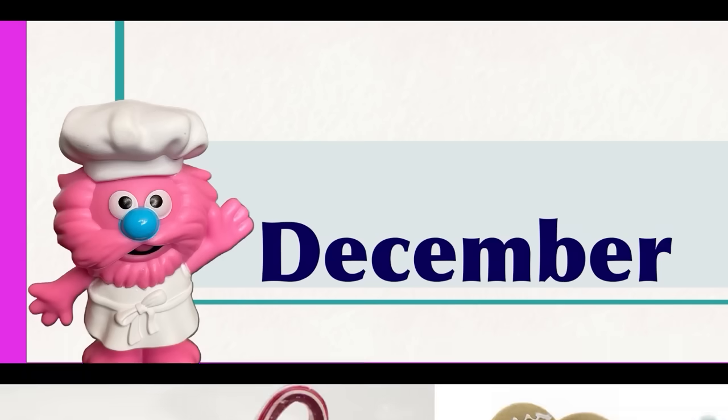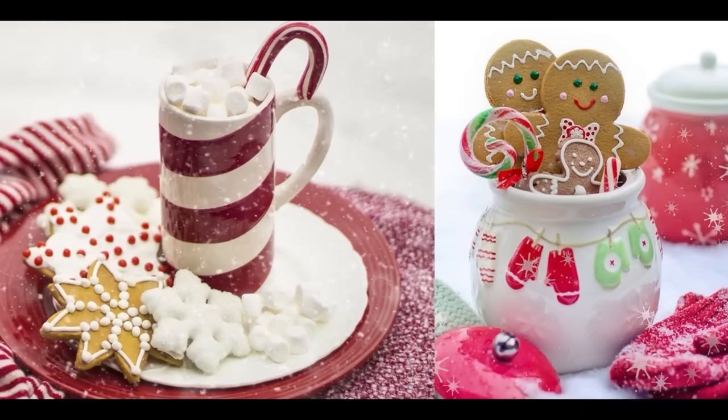D for December. My very favorite holiday is in December. It's Christmas. Do you like Christmas too? Look at the cute little cookies. We have a gingerbread family. Mommy, Daddy, and a little baby. What about that hot chocolate? It's a peppermint hot chocolate in a candy cane mug, and there's even a little candy cane sticking out. That is adorable. Wow, we went through all the 12 months.